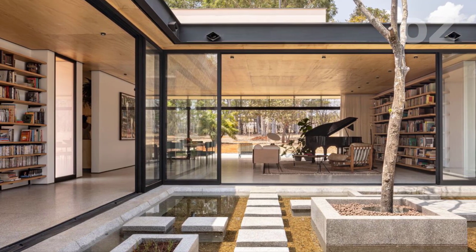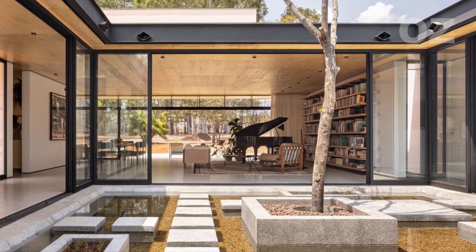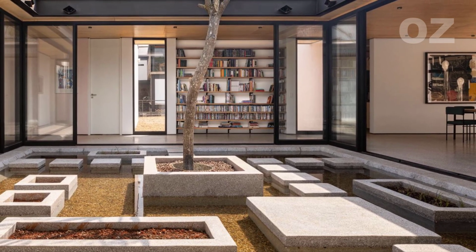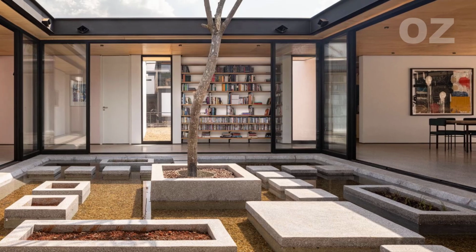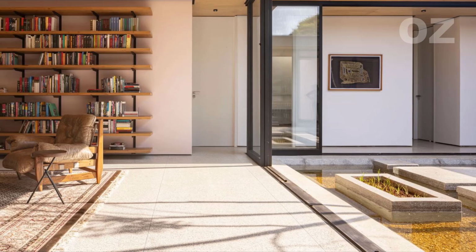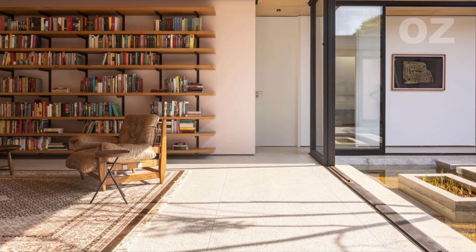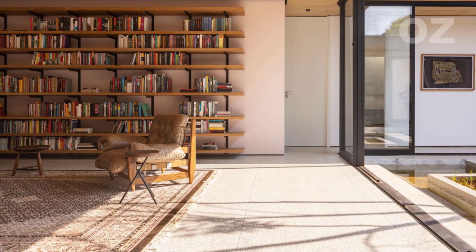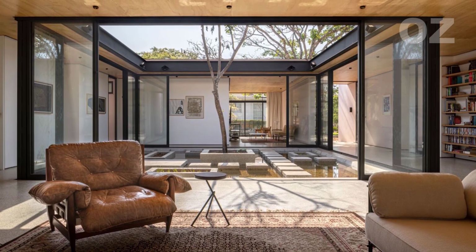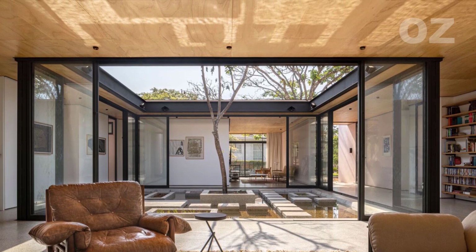Spread across a generous 2,000 square meters of arid land, the house gracefully occupies 375 square meters. Its unique form comprises 4 distinct volumes, each a square module rotated around a central, uncovered courtyard. This spatial arrangement not only connects the various functions of the house, but also offers ever-changing perspectives of the surrounding landscape. From the garage and service areas to the intimate master's suite, the living and dining area, and private bedrooms, every space is carefully positioned to capture the essence of the Cerrado.